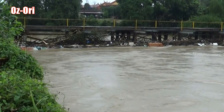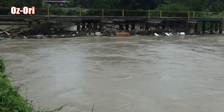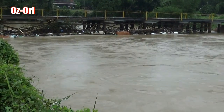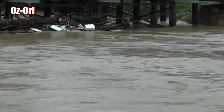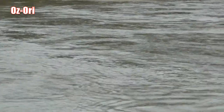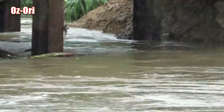You can see visually that the level of the flood is higher on the upstream side of the bridge. I think it's higher by 1 meter. That's a lot. At the edge there, the flood water is trying to flow through the edge.